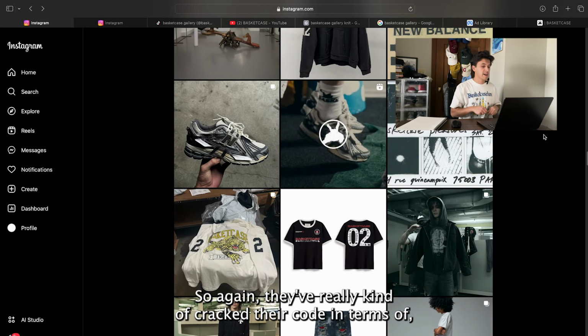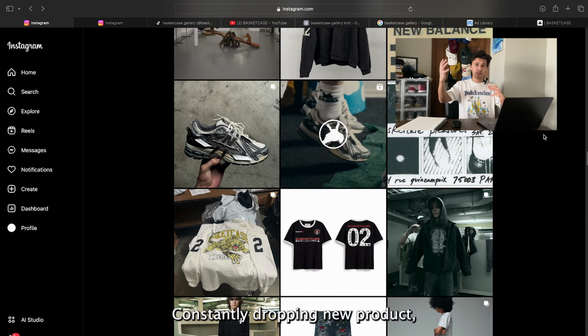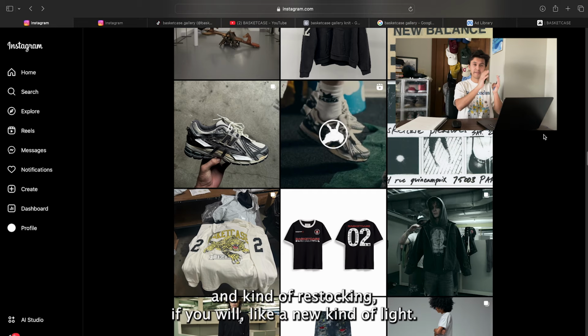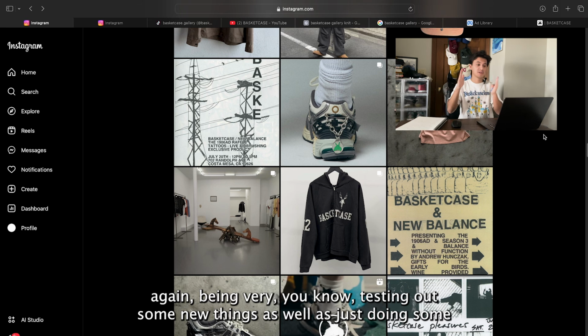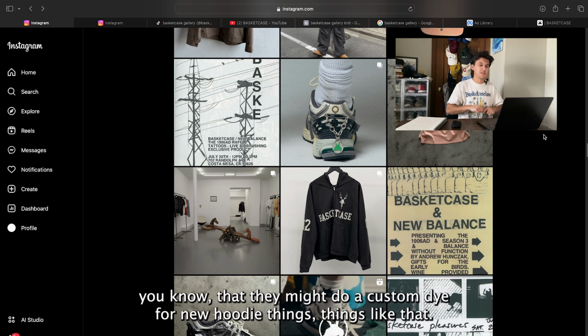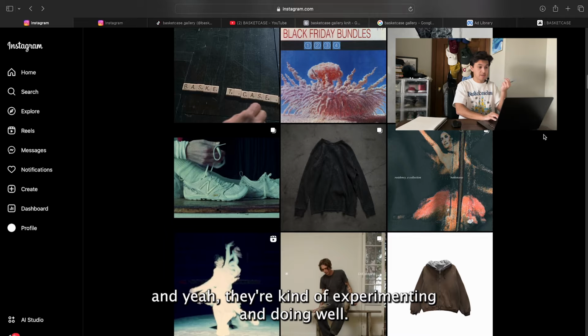So they've really cracked their code in terms of how they do things. Constantly dropping new product, keeping in some older things that have worked in the past, and restocking it in a new kind of light. Testing out some new things as well as doing some more simple graphics, or they might do a custom dye for a new hoodie, things like that. And yeah, they're constantly experimenting and doing well with that.